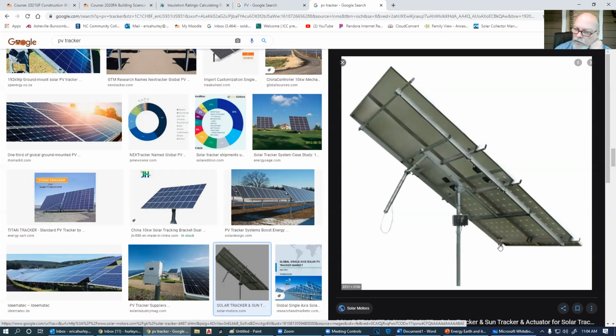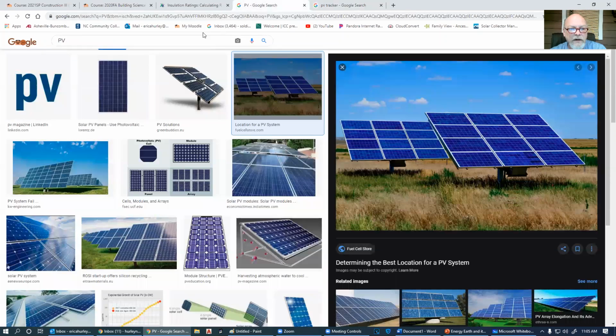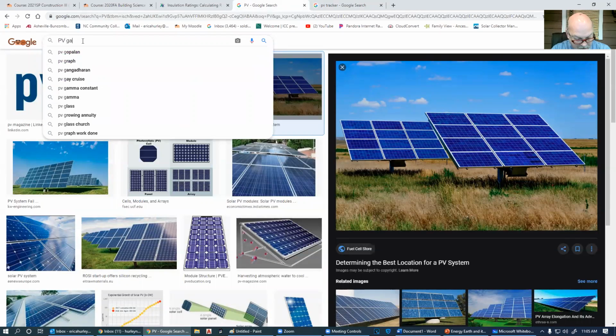This tracker, it's a two-axis or a single-axis tracker, should I say. In other words, it only just does this. It faces the sun and tracks the sun. There's no motor on this. Not this one, or this one there is, but not the one that we have. Let me put it in a different way. Gas tracker.